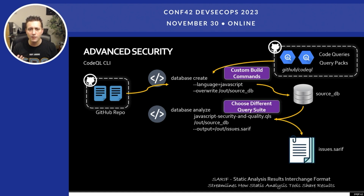And a SARIF file, if you're not familiar with that, is the Static Analysis Results Interchange Format. It streamlines how static analysis tools share results. So it's a generic JSON schema, essentially. And so you can follow that schema by creating your own tools and upload it to code scanning, or using many of the existing tools that can follow that format and upload to it.